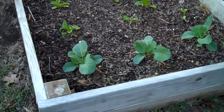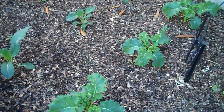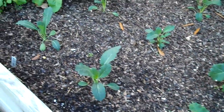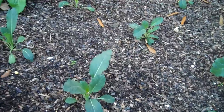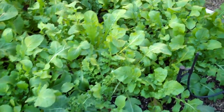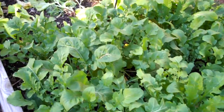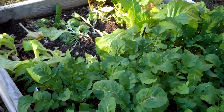Further down we've got more cabbages, more Swiss chard, more kale, winter boar and dinosaur kale. This is a whole bed of arugula and some Chinese cabbages and lettuces.